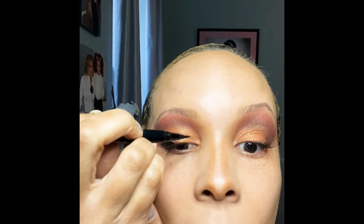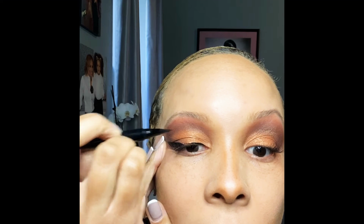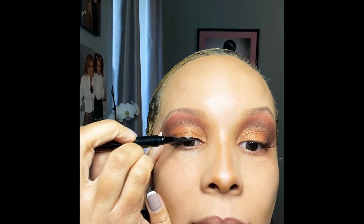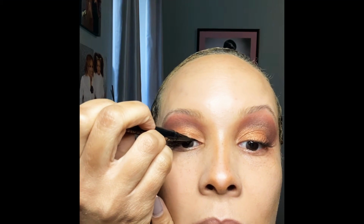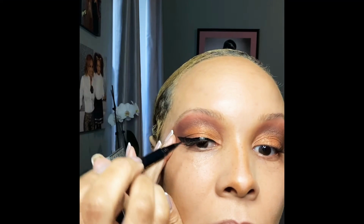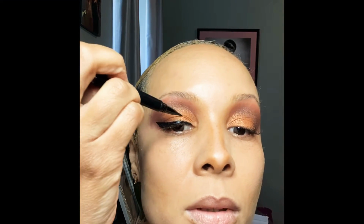That'll be my wing. Yo, I'm not even breathing. I'm trying not to mess this up. So as you see, it needs to be connected, but we've got shoop, a little swoop. That's actually not horrible for using this mirror.